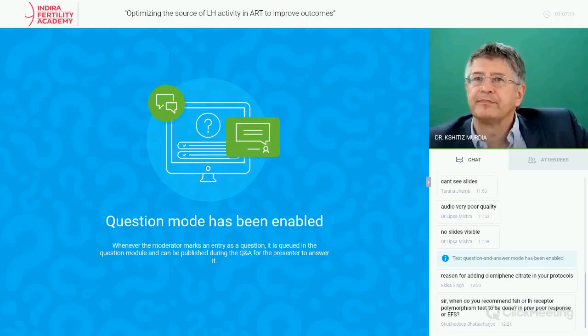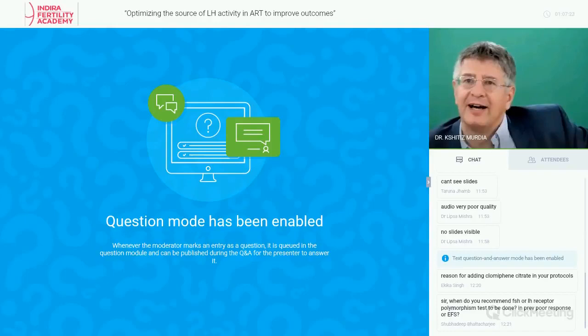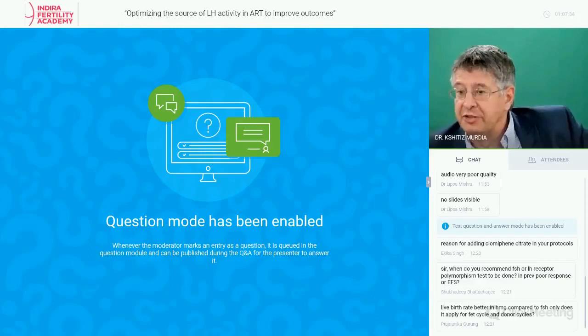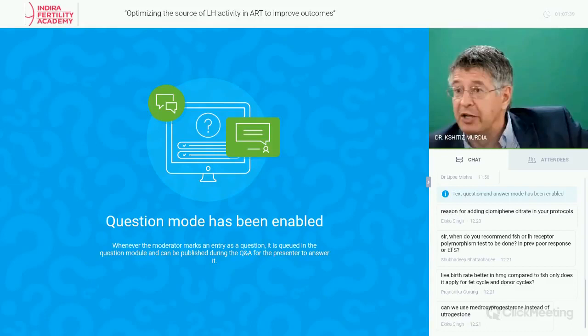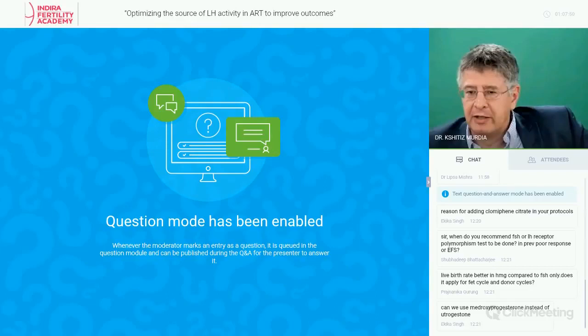Excellent. When do you recommend FSH or LH receptor polymorphism test to be done? In previous poor response or empty follicle syndrome? That's a difficult one. For sure, not routinely, because it's a very expensive test. I think you might do it if you have the opportunity, in patients with a suboptimal response and you don't have any explanation. The LH is very good, so that's not the explanation. A suboptimal response means you stimulate and the follicles are not growing. Although you see many small follicles, the antral follicle count is normal, there might be a problem in the receptor there.